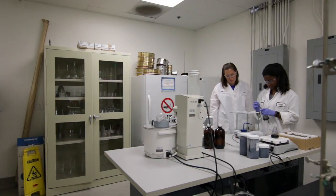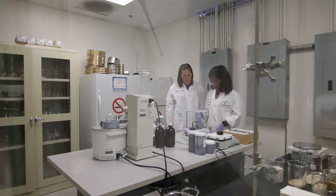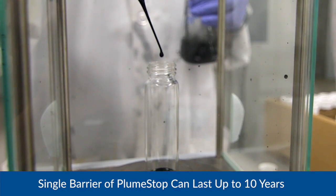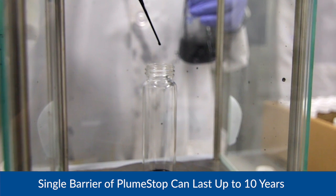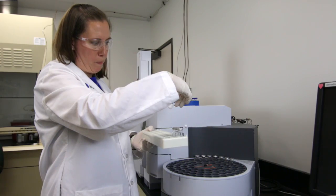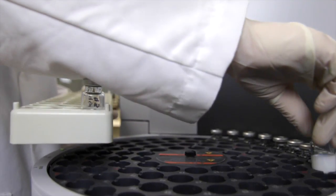As we do with any contaminant to be treated with PlumeStop, we measure the isotherm for that contaminant in order to understand the dose response. In the case of PFOA and PFOS, we have run those modeling studies and shown that a single dose or single barrier of PlumeStop could be expected to last for even 10 years. And we can always increase that by increasing the dose or adding in multiple barriers.